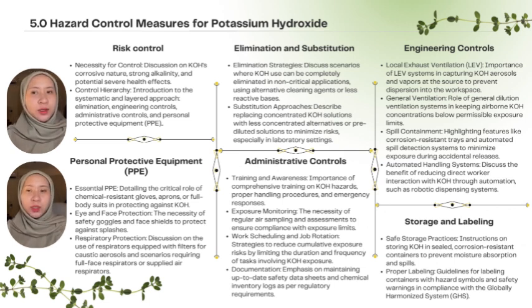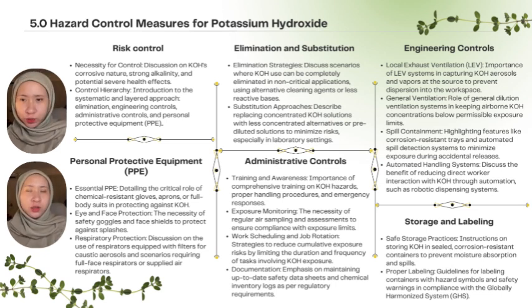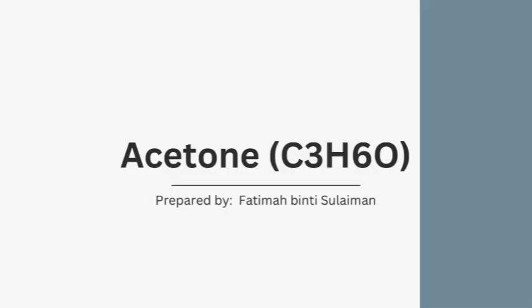In conclusion, the hierarchy of control for potassium hydroxide ranges from elimination, where feasible, to engineering controls like local exhaust ventilation, which is imperative to protect health and ensure safe handling. Administrative controls such as training, exposure monitoring, and work scheduling play a critical role in minimizing exposure. Personal protective equipment is also essential, providing a last line of defense against exposure. Proper storage and labeling are equally important to prevent accidental exposure and ensure safe handling.